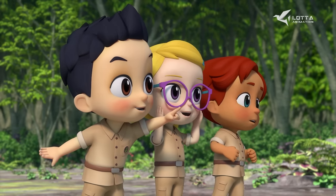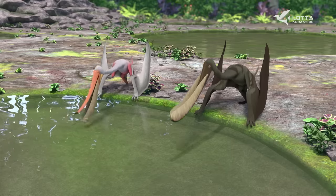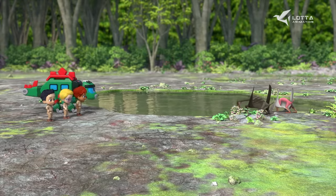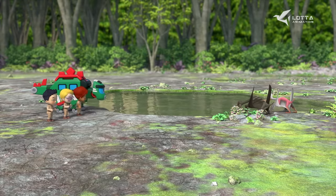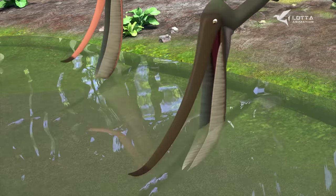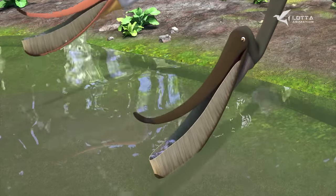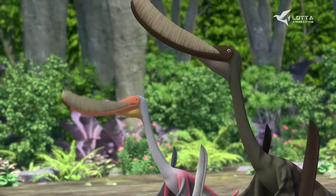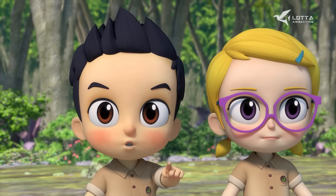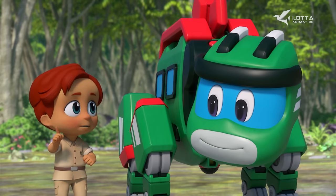They're pterodaustros. Now that I see them in person, it's not a beard. What are they doing? They're eating. They are filtering out water with 1,000 narrow teeth that are like a beard and eating the remaining crustaceans. It's a special way to hunt for the pterodaustros. What? Their teeth, not a beard? Huh? So they hunt like baleen whales.